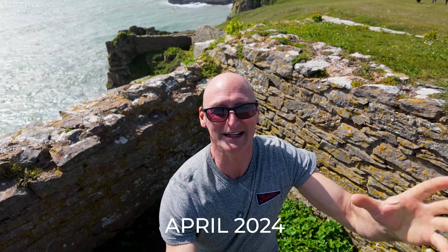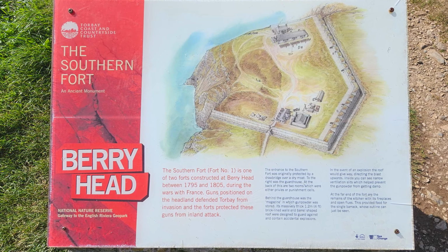I can hardly stand because it's so windy. Welcome to Berry Head Hill Fort in South Devon. This being a headland, of course, makes it extremely windy like today.